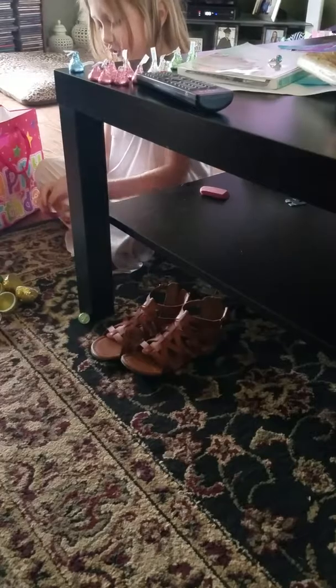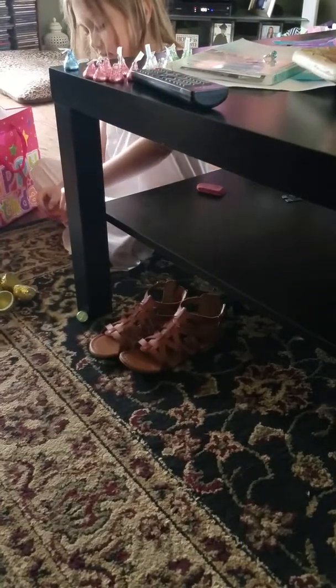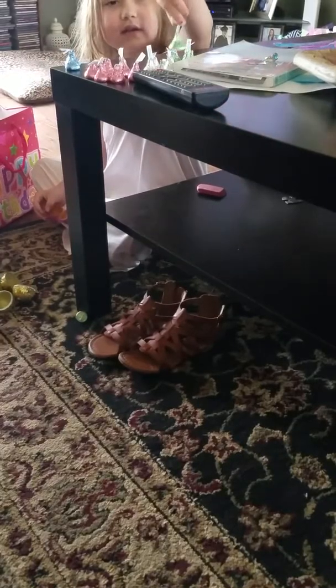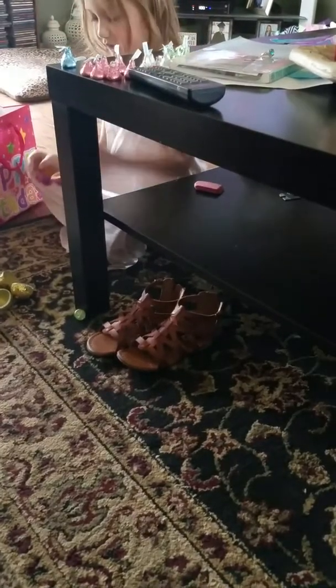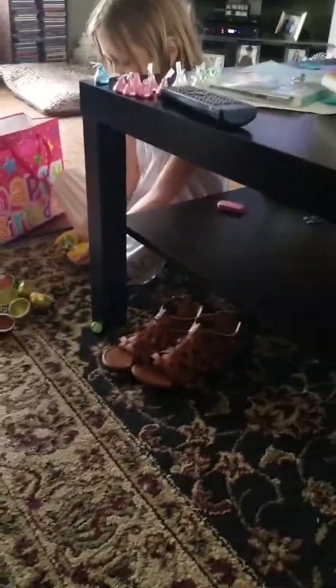That one goes with that one. And that one goes with that one. So, hello, Shadow. Oh, they're all blue. So that one's catching up to the pink one.